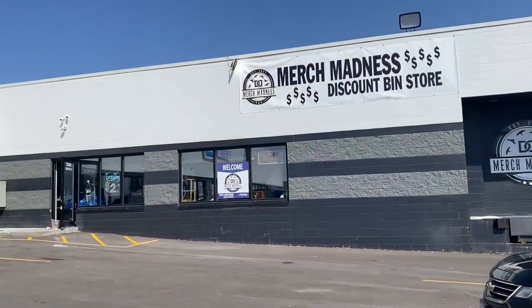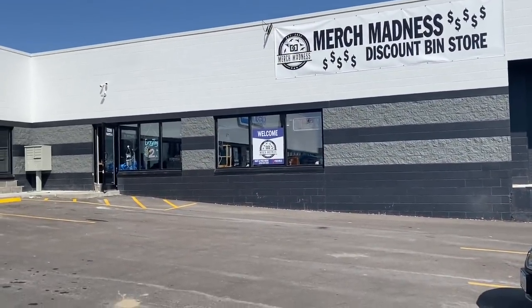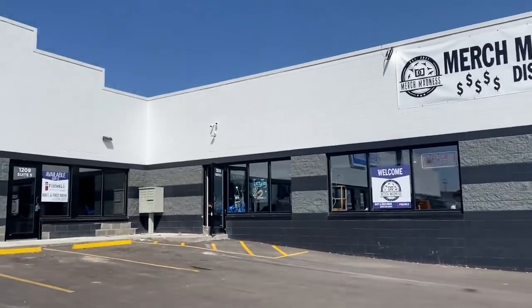nails. Okay, this is a store. It's Merch Madness Bin Store, and this is in Waterloo, Iowa. It's right by Crossroads Center, so if you know, you know. And I guess it's $2 days, so go in here and see what they have.